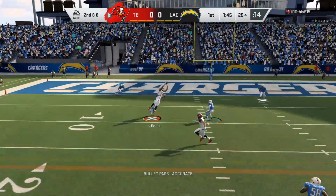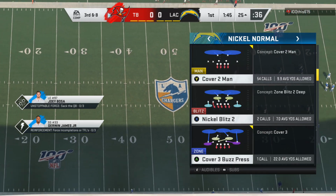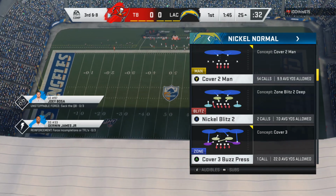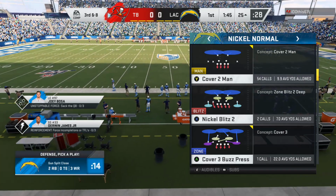Here's Winston. And that is incomplete. He couldn't hold on through the contact. Brings up 2nd down. Chances are good he's going to be a very busy guy. 2 catches already in this opening drive, and they were looking his way for a 3rd. I think they put this defense on notice that could be a really, really frequent combination.